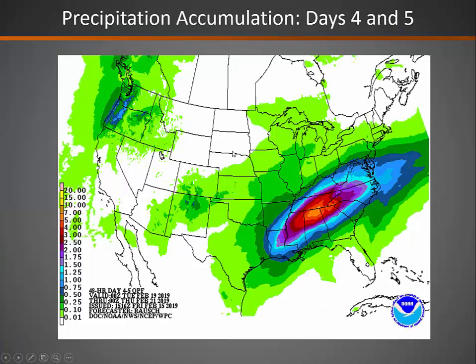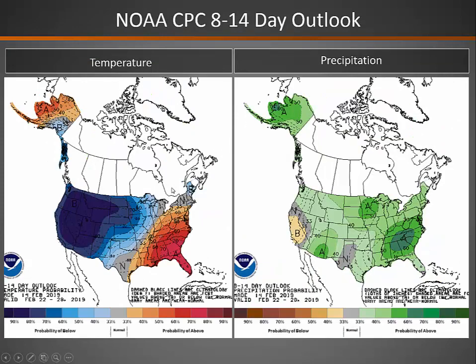So overall, precipitation accumulation days 4 and 5, not so much here, but it's days 6 and 7 that it starts picking up again across the Great Basin. And the same pattern continues in the 8 to 14-day outlook, February 22nd to the 28th, much colder than normal across the Great Basin, and a bit wetter than normal as well, especially the further south and east you go.